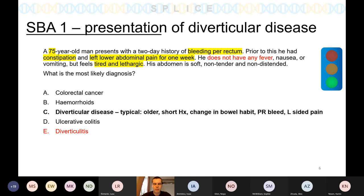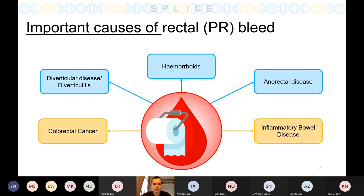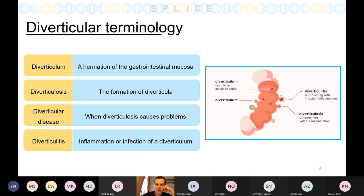I could have been more specific about the nature of the blood. As Isaac was saying earlier, the closer you are to the anus, the fresher the blood will be. So a hemorrhoid, because it's so close to the anus, would be fresh blood. Whereas with diverticular disease, it might be blood on the stool rather than two discrete outputs from the back passage. So we'll have a quick recap of the causes of PR bleeding. Obviously colorectal cancer and inflammatory bowel disease we've had covered nicely here. And then these three blue ones: diverticular disease we'll do first, and then hemorrhoids and other anorectal diseases.